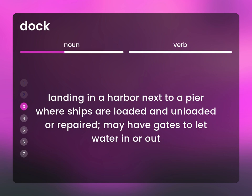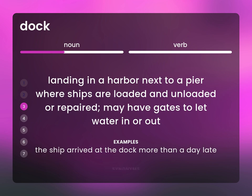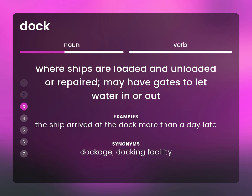Landing in a harbor next to a pier where ships are loaded and unloaded or repaired. May have gates to let water in or out. The ship arrived at the dock more than a day late. Dockage, docking facility.